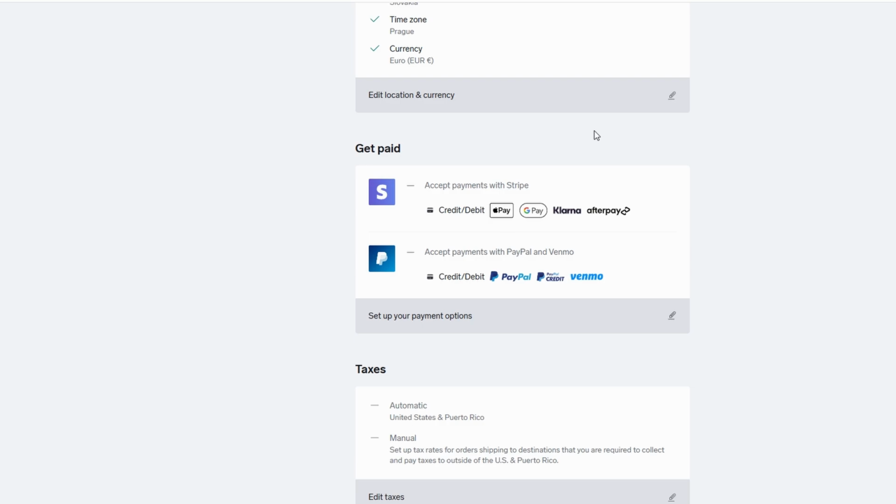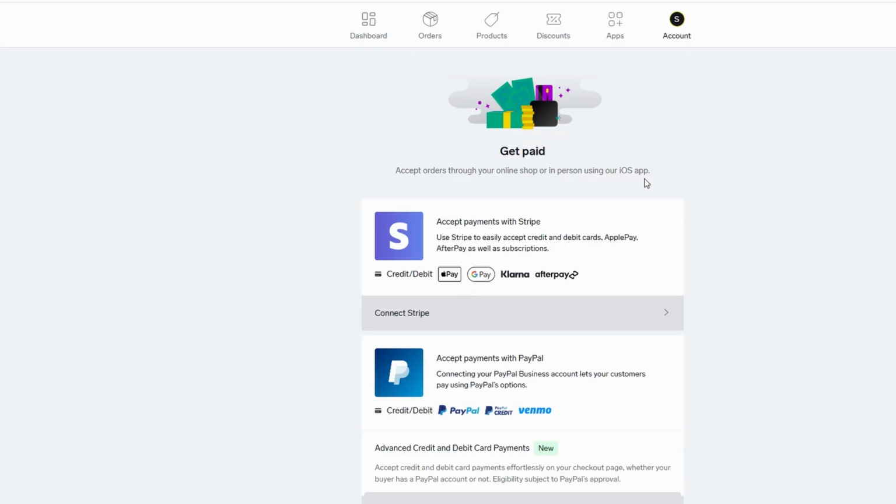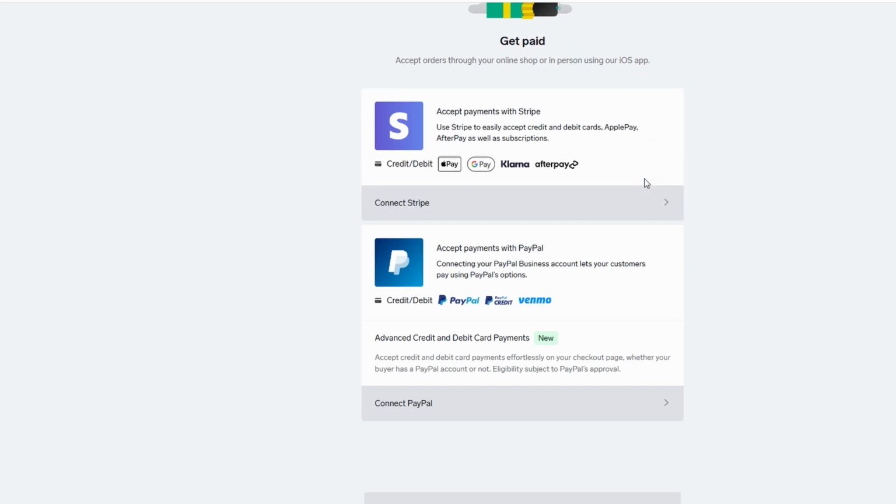Both PayPal and Stripe are well-known, secure, and easy-to-use platforms. They give your customers multiple ways to pay, whether with credit cards or through PayPal. What's even better is that payments are processed quickly, meaning you get your earnings almost instantly, which is particularly helpful when you're running a dropshipping business and need to pay suppliers right away.